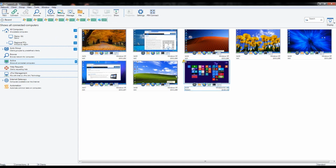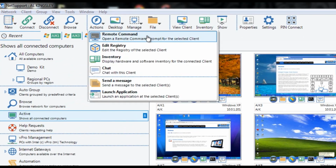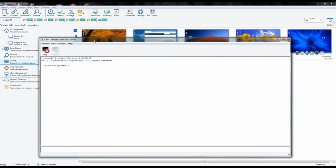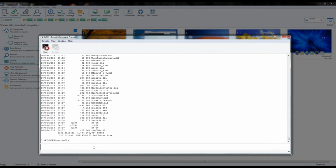Under Actions, if we select a PC first of all, and then select Actions, you'll see we have the ability to access a remote command prompt. Simply click, and here's our remote command prompt, and we're now in a situation where we can remotely work on the PC as if we were sat in front of it. And again, this allows us to avoid the need for having an actual remote control session to a local command prompt on the remote PC. This is a quick and easy way for system managers to access or find out key information.